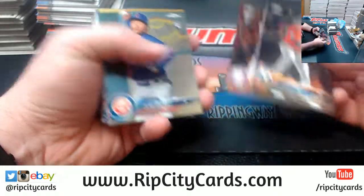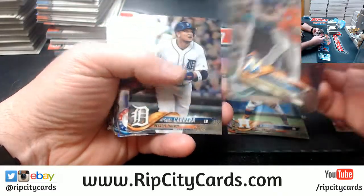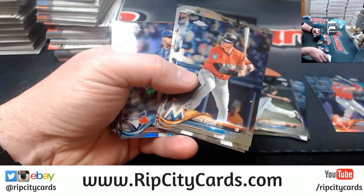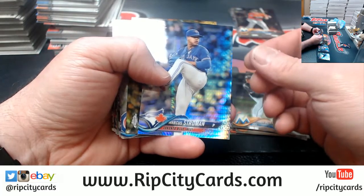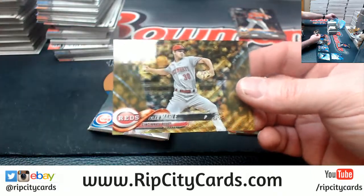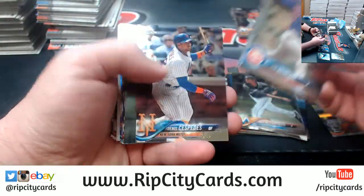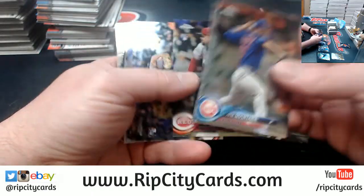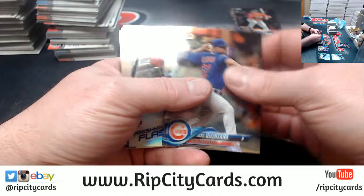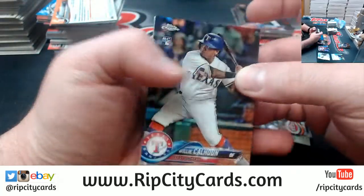All right, Topps Chrome. What do you got? Well, no, I'll put the rookies aside. Hey, hang on. We might have some fancy here. Well, I already saw it's a red. Ah, just a mail, straight mail, gold, gold wavy to 50. And that's Stroman prism. Hamels shimmery as well. Hmm. No autos so far.